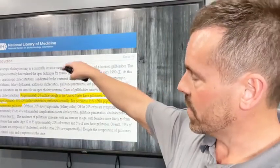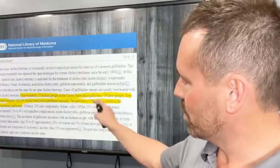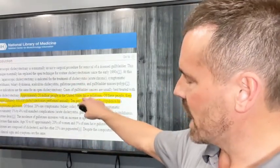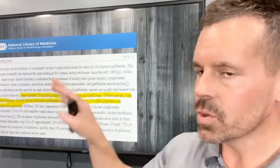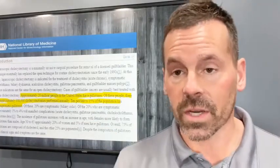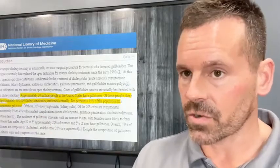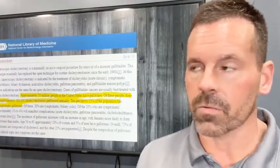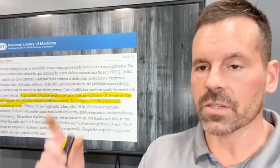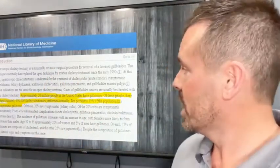So in this article from the National Institute of Health, they talked about laparoscopic surgery. But here is the thing that they say. They say approximately 20 million people in the United States have gallstones, okay? So what is a gallstone? Well, if you look in the gallbladder, it's basically concentrated cholesterol that has formed some kind of stone. Most stones are actually concentrated cholesterol. There's some other things it can be, it can be bilirubin and things like that, but most of them are concentrated cholesterol. So 20 million people in the United States currently have gallstones.